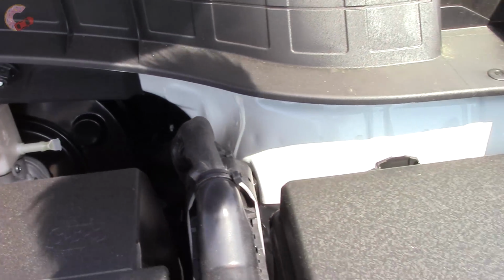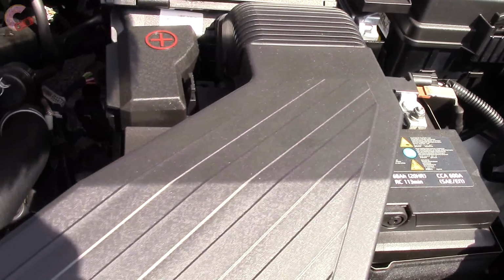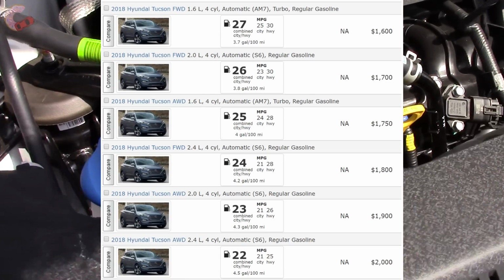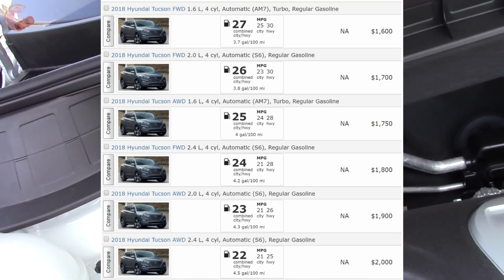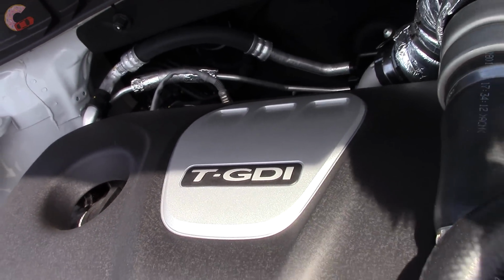For those of you keeping track, that means there are 6 possible fuel economy variations. Now I'm not going to ramble through all of them, so just know that you can get up to 27 combined with the front-wheel drive 1.6 liter, or as low as 22 combined with the all-wheel drive 2.4 liter. Those numbers place it right in line with most rivals.